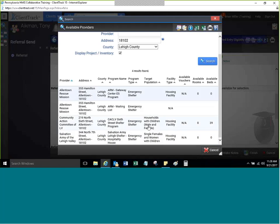This information can help with making determinations on who to send to, as well as it also shows available inventory. Now I know we have issues with getting inventory up to date, and I know that's a next step process, but it is in the system, and it will display accurate inventory information showing their current available rooms, beds, and or vouchers if they are set up within the system. So all this information here can help you make a more informed decision on who you want to send this referral request to.